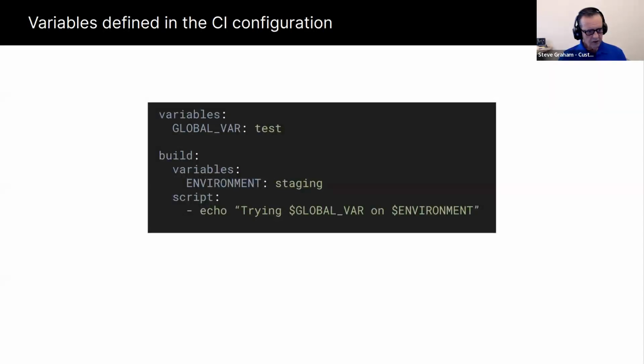Now, variables can be defined in your CI configuration file as well. And if you look at this particular file that we're seeing down at the bottom, variables is a reserved keyword for GitLab's YAML files. And underneath that, it's got a variable called global var defined, and it has the value of test.